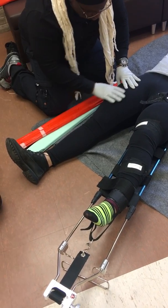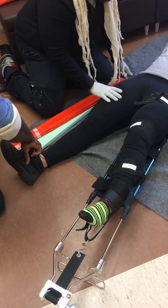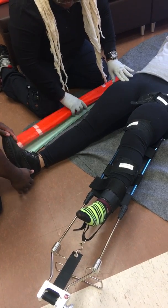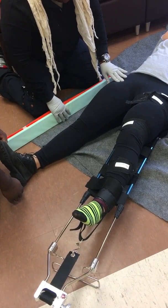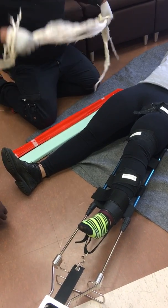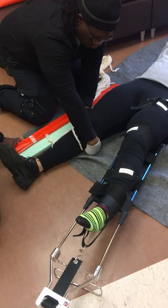You're holding. Take care of the pulse. Alright, I'm checking for pulse. If pulse is present, can you wiggle your toes for me? Do you feel me touching? Yeah. What toe am I touching? Middle one. Okay, so PMS is present. And now we're gonna go ahead and apply a regular splint.